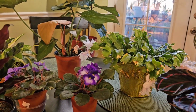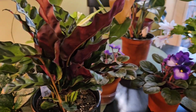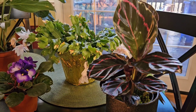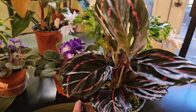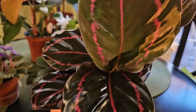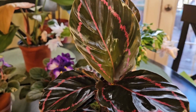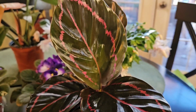Okay, guys, so here we are. Just a quick overview, but of course I'm going to go through each and every one. First, I got to show you these two guys. I got them together. I think I bought these two Calatheas. This one is a Rosio Picta. I'm not sure which one. I believe either that or Medallion. I always get them confused, but look at those beautiful leaves.